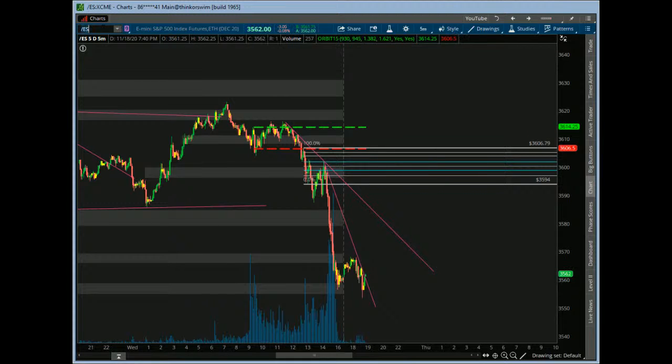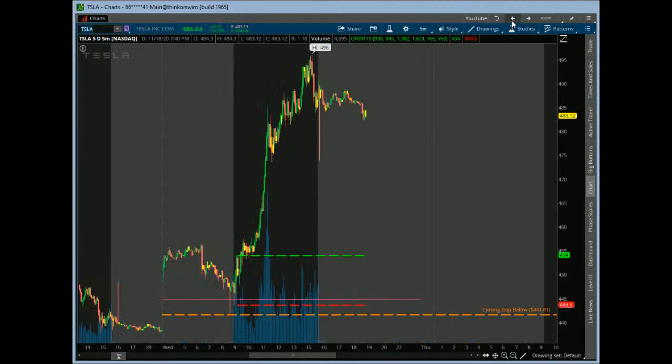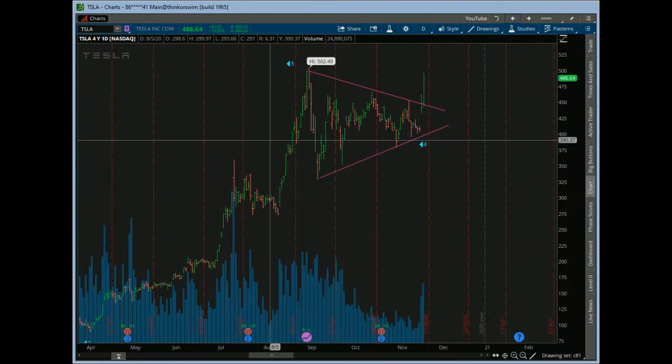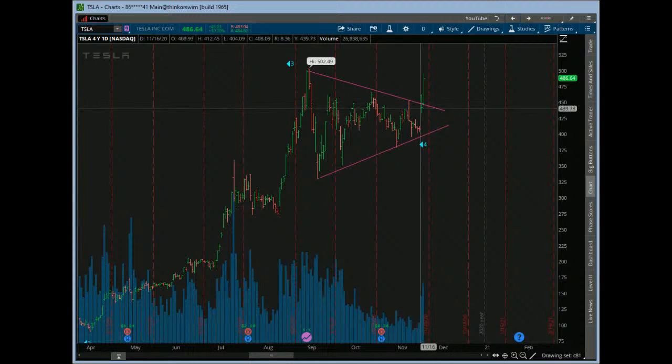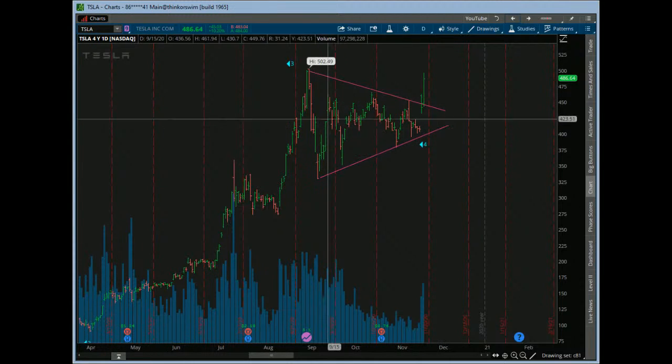Especially today with Tesla. Tesla was huge, a big move today. On the daily chart, we can see this was a big triangle right here that we finally broke out of yesterday on the news that it was working its way onto the S&P 500. But we pushed back down into that triangle range. So the runner was kind of calming down.